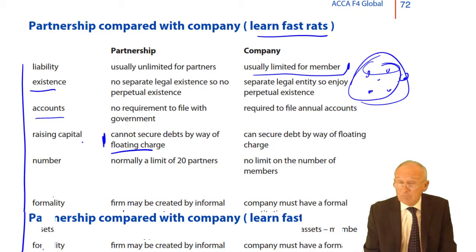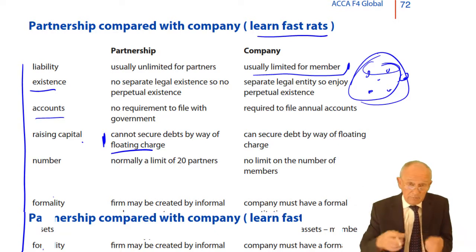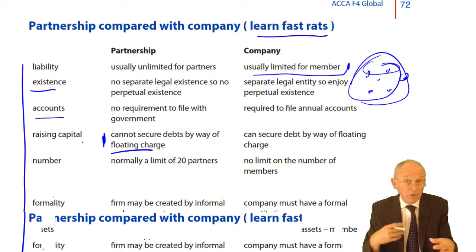That's why I have borrowed money in order to buy my house, because the lender who lent me the money to buy the house now has a fixed charge over the house. So in the event of me going bust, they will have the house.